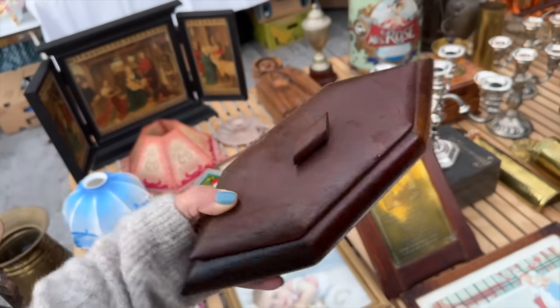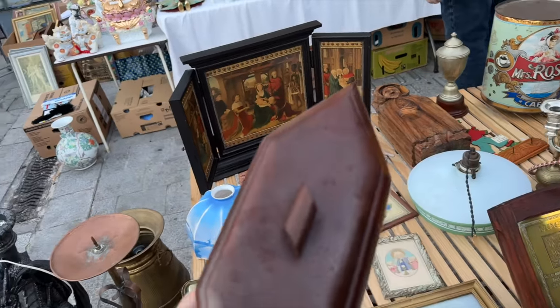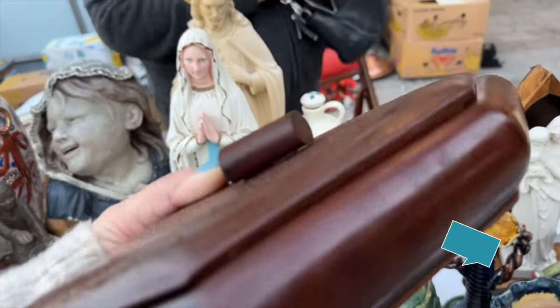We're loving the shape on this box. It's beautiful. Doesn't have a price on it, so we're going to ask. How much for this? You can have it for 10. €10? Yes. Okay, I'll take that. Thank you. Of course.